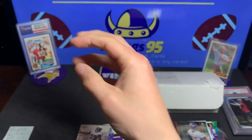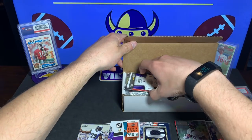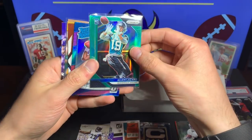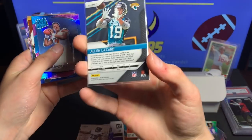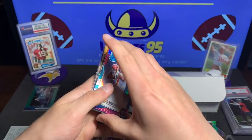Autograph. All right, so that first box is done. Thank you guys for sticking with me. I know it's a long video, so we'll get through it. Oh, look at that. I do remember this. I remember seeing the Alan Lazard. So that's awesome right there. Got to throw that to the side, the green prism.